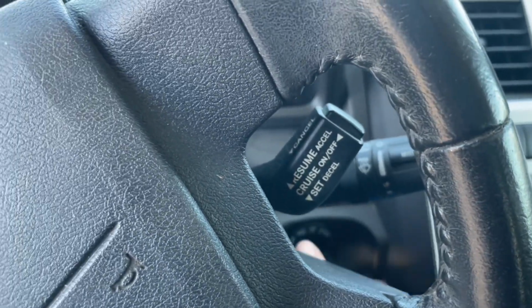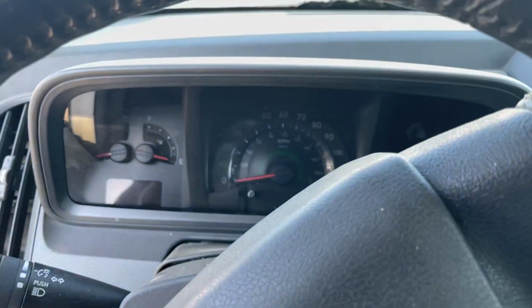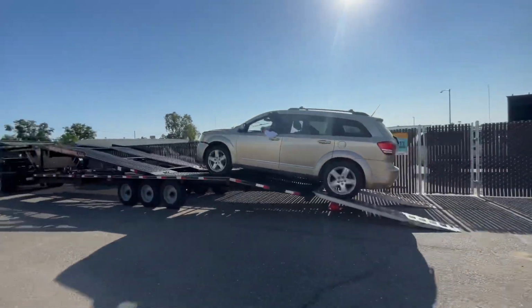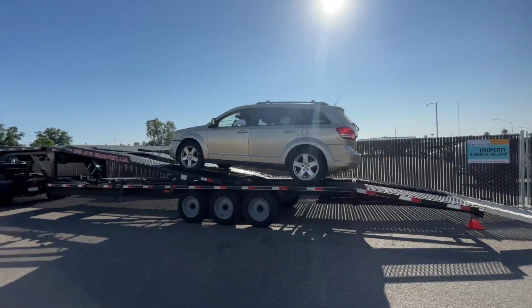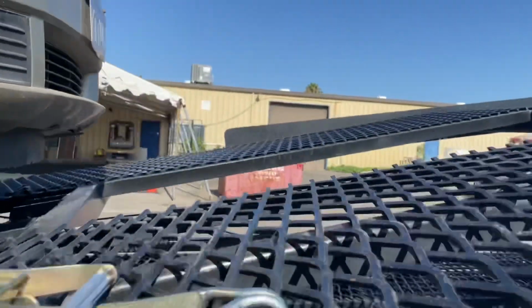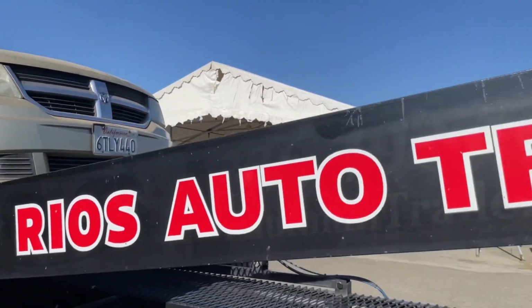So he's going to go ahead and bring the jumpers and see if we can give it a jump. He's plugging up the jumpers. Go ahead. And we have power. The SUV is loaded and strapped down. It has transmission problems, but he was able to load it on the trailer without any issues. Now when we get to our next location, he'll have to unload it and reload it.